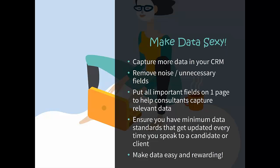So making data sexy, again, your recruiters are very intelligent people and they need motivating, and having sessions where they're coding up candidates isn't really going to help them. But actually making it easy, making it rewarding, having a sticker chart, for God's sake, or money related to how clean their data is, and having league tables around the impact of that data that it's having on the business is absolutely key.